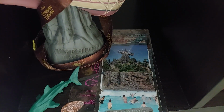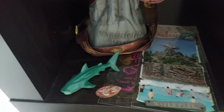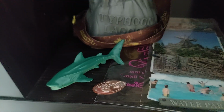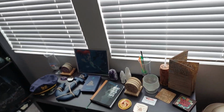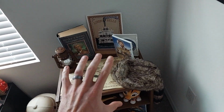So here we have a Typhoon Lagoon section featuring the Miss Tilly Sipper, a map of Typhoon Lagoon from when they actually made individual water park maps. I don't do that anymore. And then here's a little shark to represent the little snorkeling experience they had at Typhoon Lagoon, which is sadly gone. Typhoon Lagoon is part of the greater SEA lore too, so that's why I had to include it in the Kungaloosh Cove.